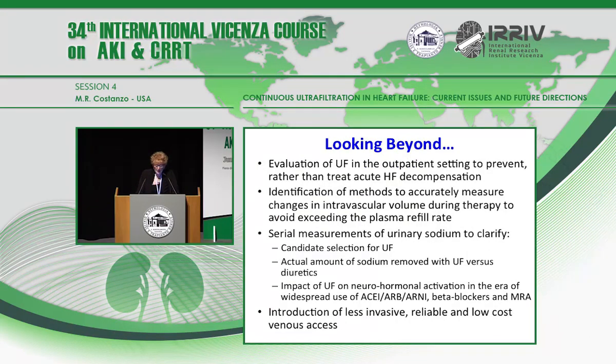So looking back, if I was asked what study I would do next for patients with heart failure, I would do an outpatient study to see if UF can be used to prevent rather than treat acute heart failure decompensation. We need to study more accurate methods to measure changes in intravascular volume during therapy to avoid exceeding the plasma refill rate.